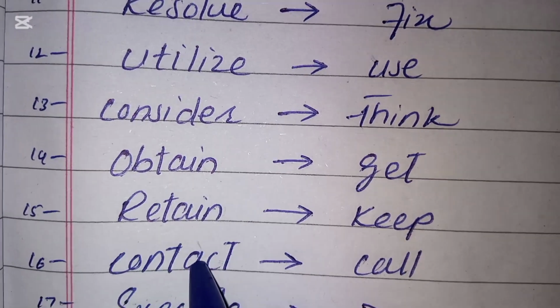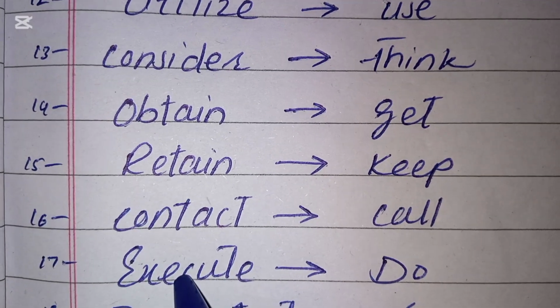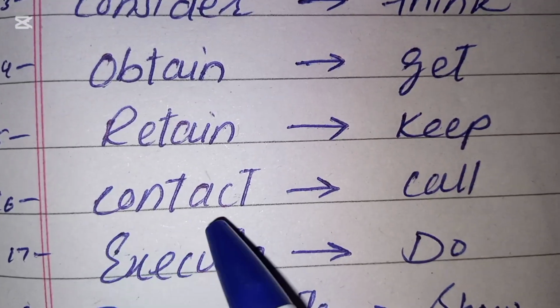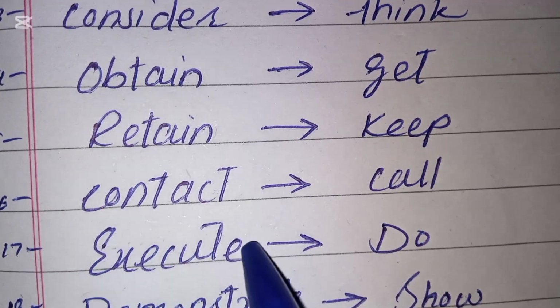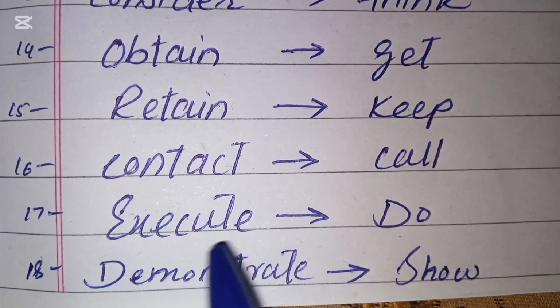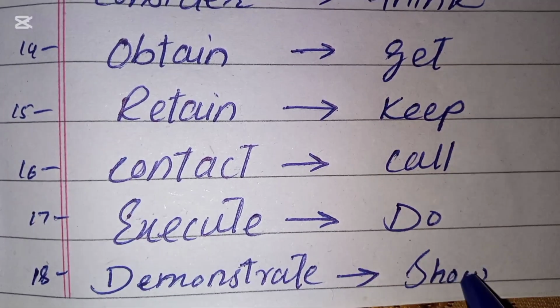And next word is contact, we can use it instead of call. And 17th word is execute, which we can use instead of do, or like we can make a sentence like we are executing a program when you're doing something. And 18th word is demonstrate, which we can use instead of show.